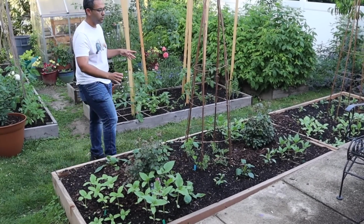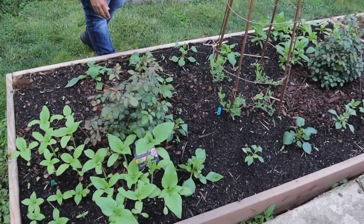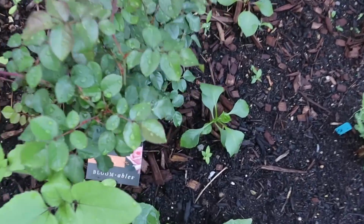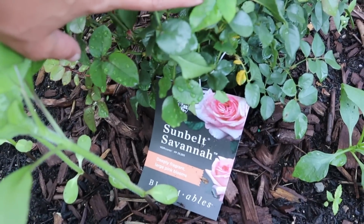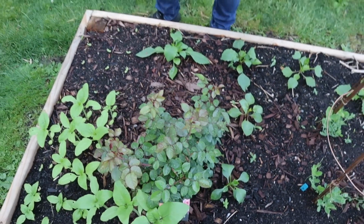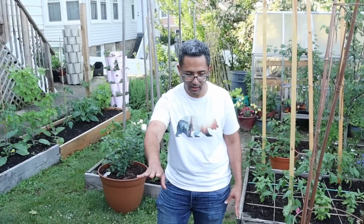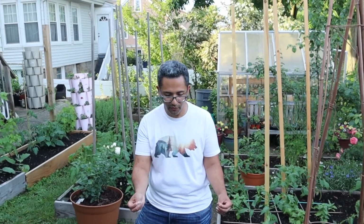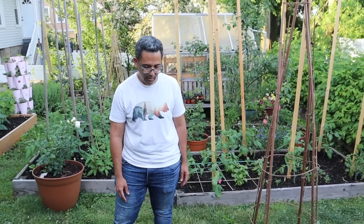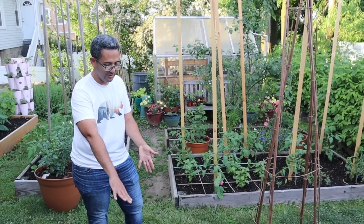I planted 2 new rose bushes here, and they're not in bloom, so I won't say too much about it. But they're called, you have the tag, Savannah Sunbelt. They're not miniature roses, but they're not supposed to get gigantic. I think they're supposed to top out at 3 to 4 feet in height, and they're supposed to be really fragrant. And I like pink roses, so these are pink, and hopefully they do well in this area.